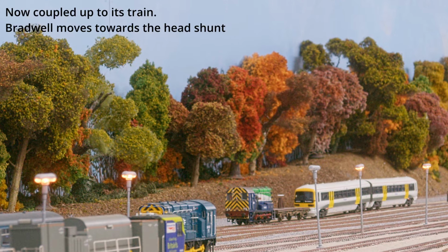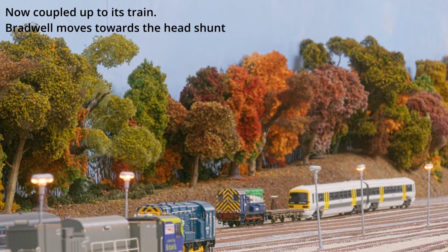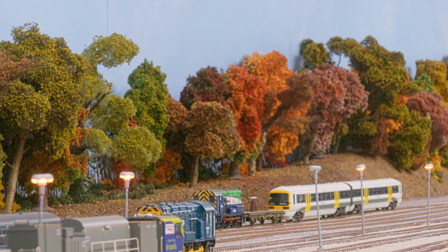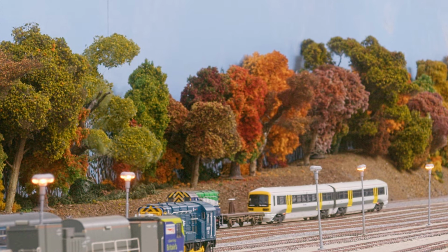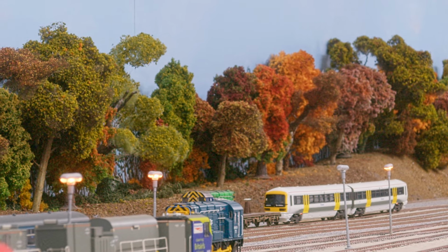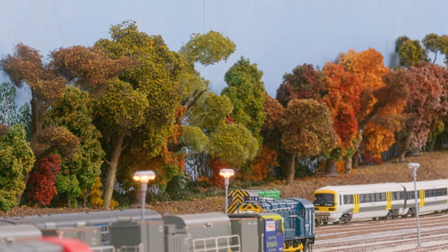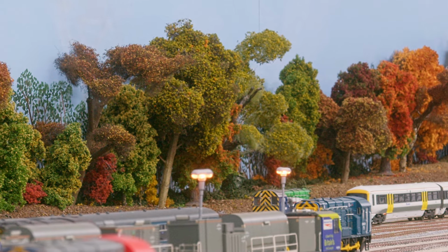The bird song in the background is a generic bird song sound file I downloaded, but it does actually represent the kind of birds that you would hear if you were to stand down at the centre sidings in the summer or early autumn when this is set. There's blackbirds and chaffinches and all sorts in there.